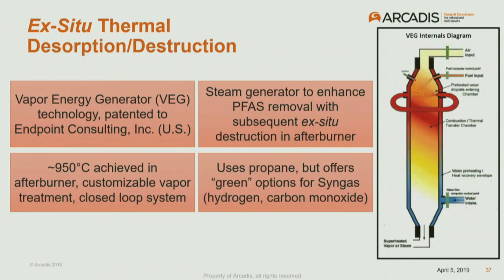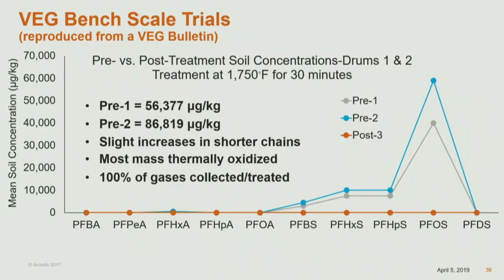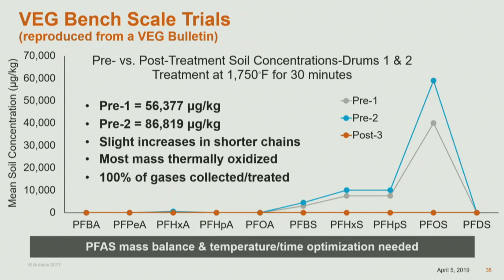This is a vendor that offers this technology. We don't have any affiliation with them, but they're one of the few out there that are doing this. And I believe they're located south of San Francisco. This is VEG, Vapor Energy Generator. And this is just one of the people who offers this technology. So it is something you can bring to site, which is helpful because shipping a bunch of soil is also quite costly. And this is just some data that they've presented in some of their technical literature.